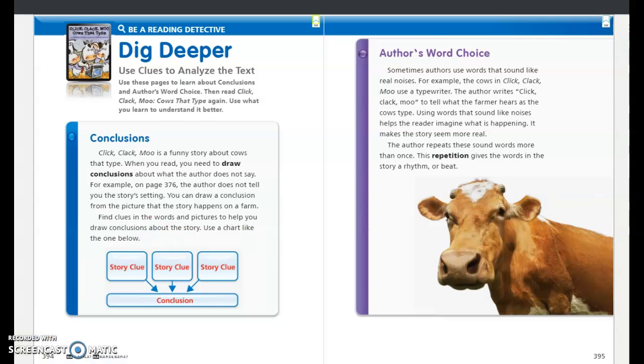The end. Hope you enjoyed that story. What conclusions can you draw from the story?